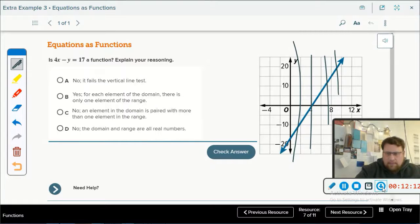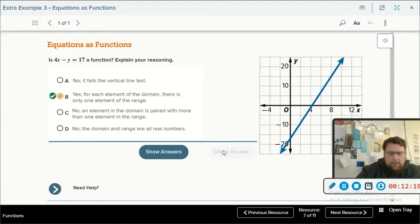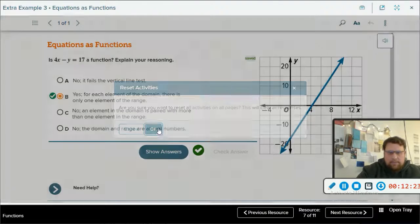So my answer would be yes. For each element of the domain, there is only one element in the range. And that's correct. I'm going to reset this.